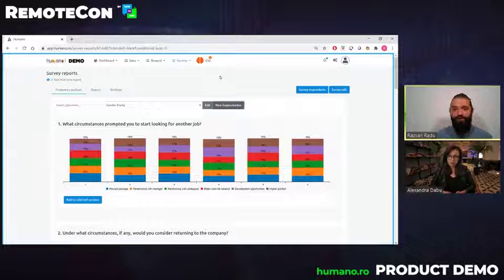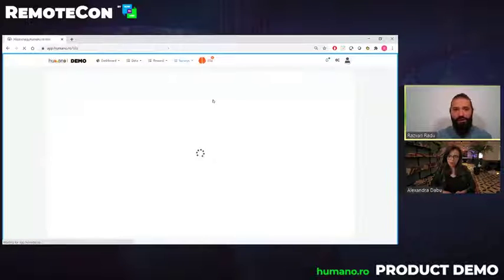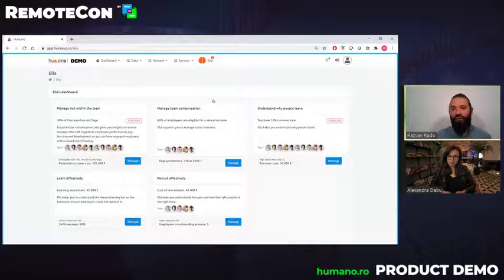Going further to Ella, which I said is a future virtual consultant. She will be able to identify risks within the team. You will be able to manage team compensation. You'll be able to understand why people leave by doing profiling on the employees that leave the company, using also the data from surveys. So using the survey module can bring added value in time because you can understand how people think during their life cycle in the company.